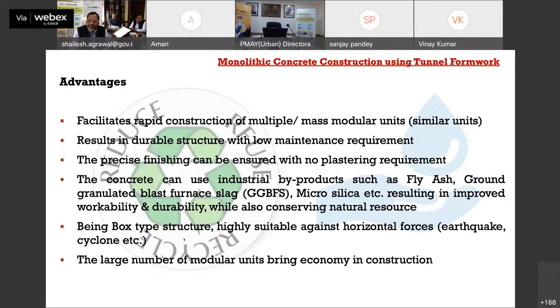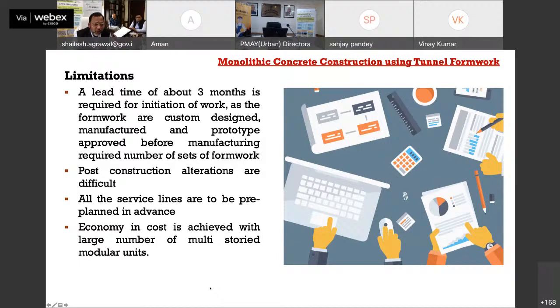And as I tell you all time and again, India is a country where we have earthquakes, so we have to ensure earthquake resistant construction. And being large modular units, this brings economy in construction. Let me also add here that this is the most widely used technology in India, tunnel form or monolithic construction, or other aluminium formwork systems.